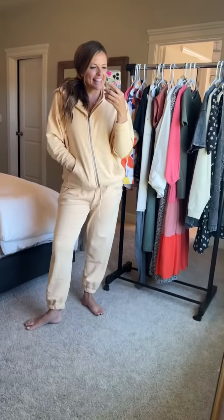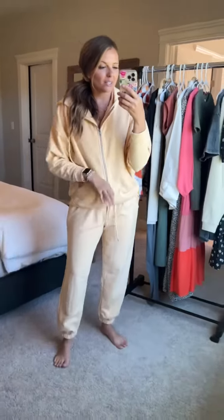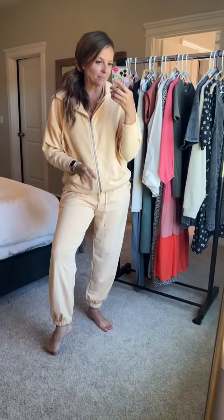Okay, I am in the Kamber zip-up hoodie and sweatpants. So they do go together, they match, but they are sold separately. So depending on your sizes, you can get a small top and a large bottom, however you want to do it, but they are sold separately.